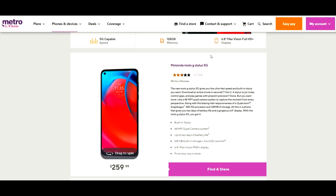But this is going to be for the people that need a stylus. They love their stylus. They're kind of business savvy. They just want to organize stuff, and they like having that option there. This is going to be the phone for you.